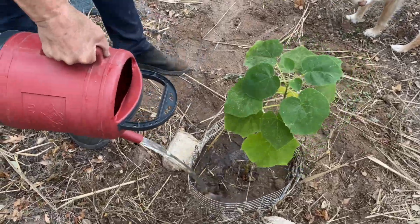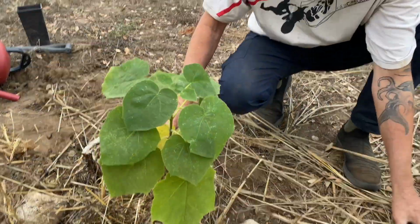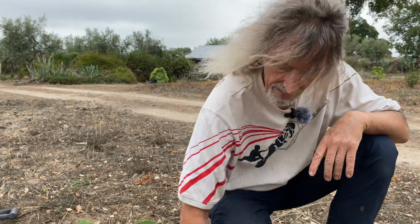Okay, there we go. You should be safe in there. Grow, little tree, grow.